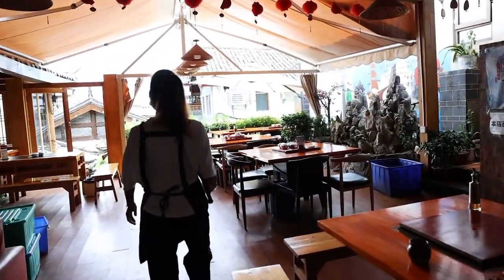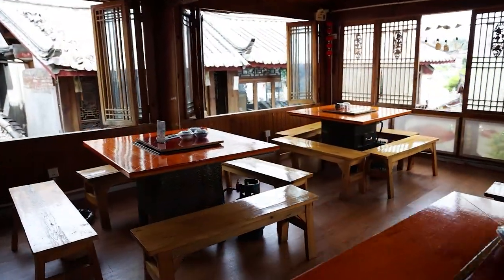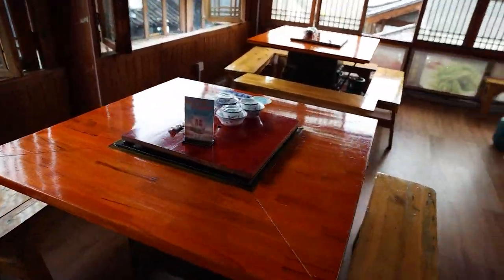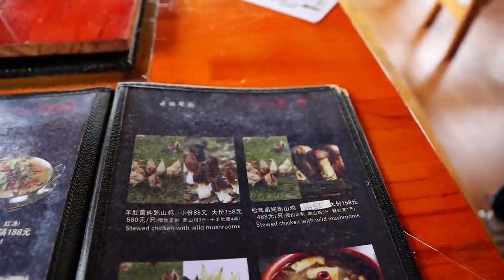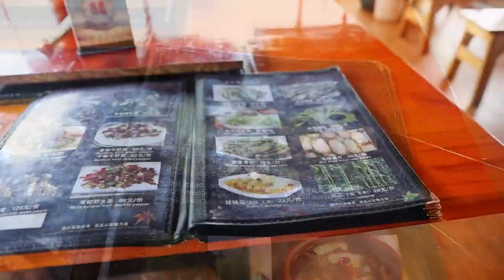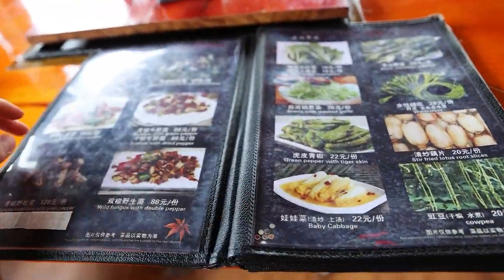Okay, let's go inside. Oh, you can actually sit outside, it's very nice. Okay. Ooh, very cozy here. Hot pot, nice. Have the old buildings next door. Very nice. I think they have these famous mushrooms here. They always ask if you want to add rice, but I'm definitely going to skip that, cut down on the carbs. And we have the potatoes anyway.